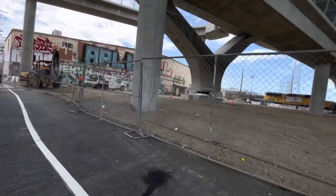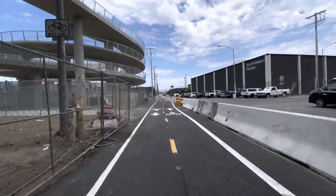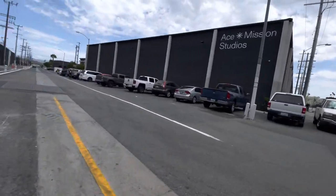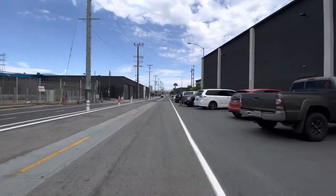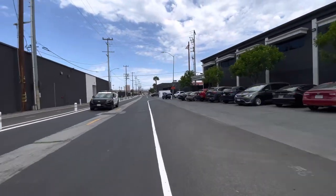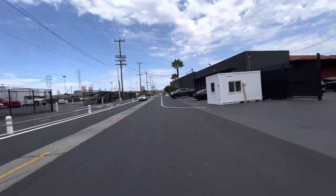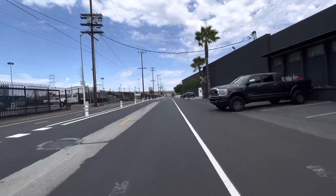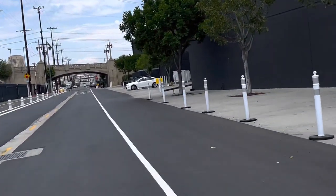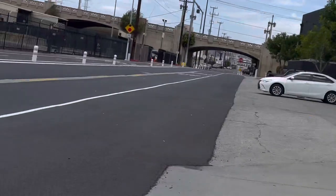What I'm going to do is I'm going to take it back over the other bridge, 4th Street, okay? You can get a better perspective of what's going on. Stay with me. A lot better perspective of what's happening. So up ahead is the 4th Street Bridge. You can see LA in the background, downtown.